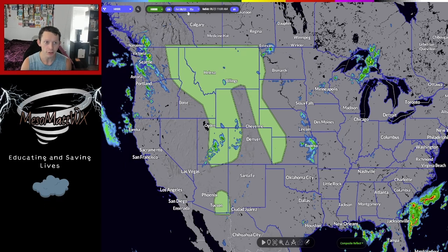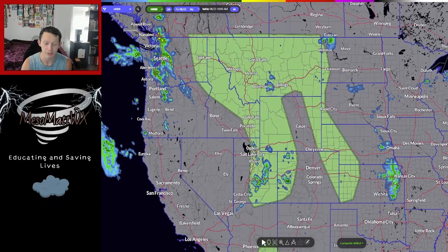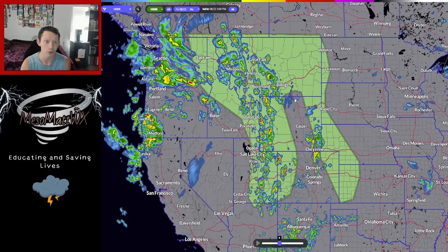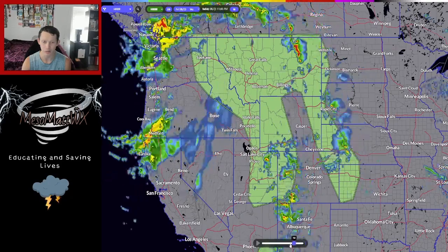So let's talk about the overall forecast for what we're going to see today. That's the timeline of this. We're going to see mostly just scattered isolated storms across much of this area here. You can see by 5 o'clock this afternoon, a general isolated picture here. Wouldn't rule out a couple wind and hail warnings, but I don't think we're really seeing that chance for a tornado today like we saw yesterday.